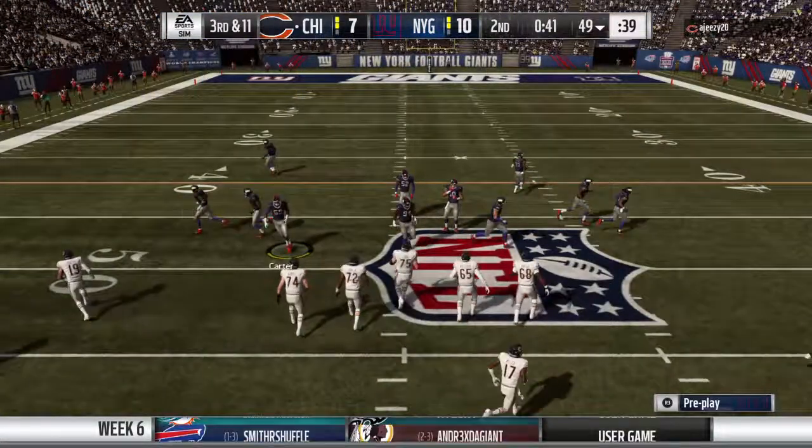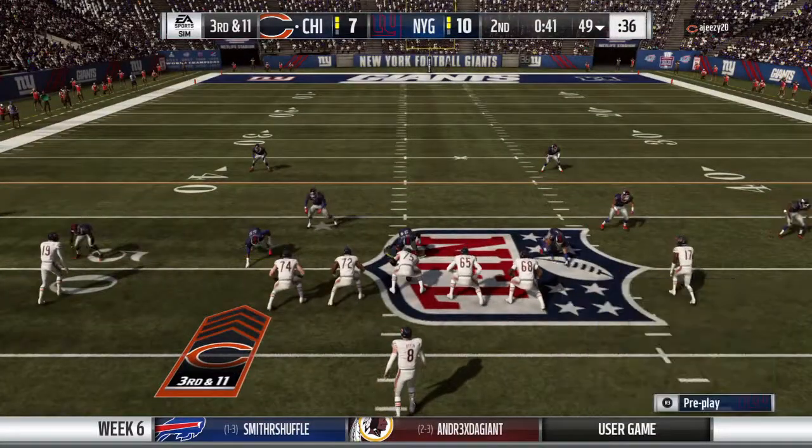The Bears on third down. They've hit 2 for 4 thus far. This is 3rd and 11.